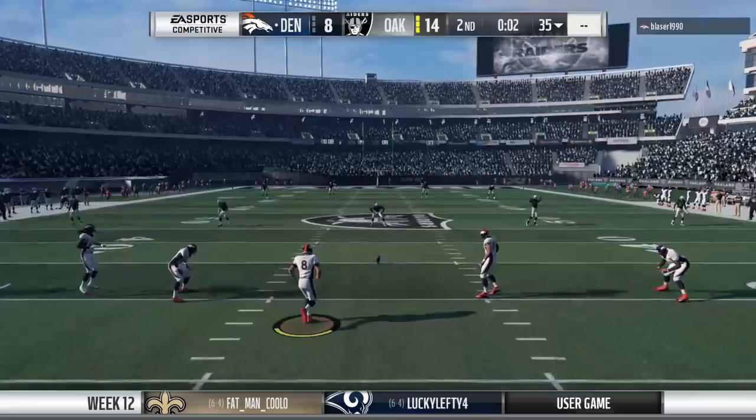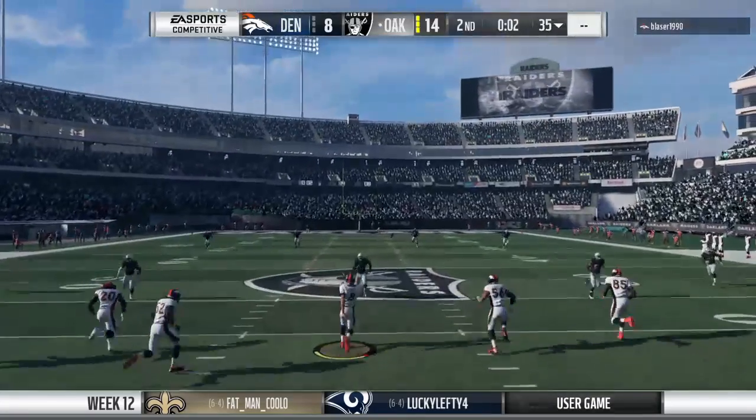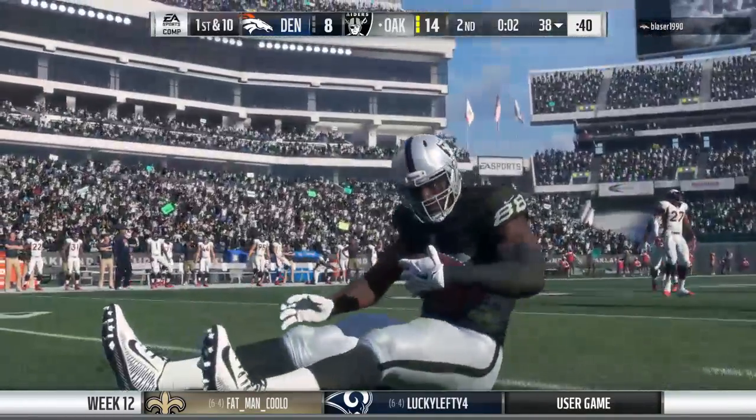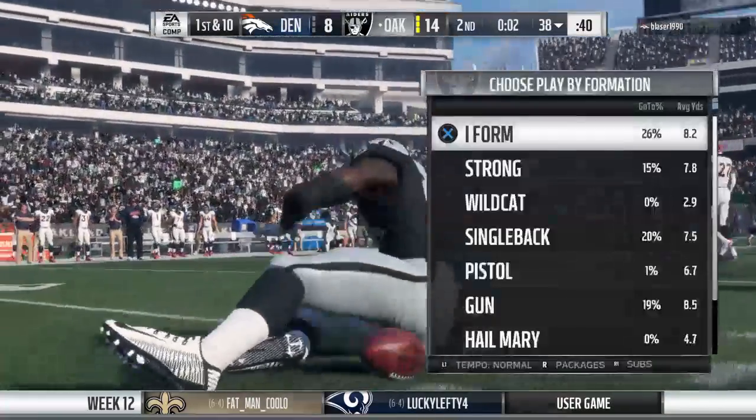Now McManus on to kick this one off. Very short kick. This will be taken by one of the up men. And now Oakland ready to take the field.